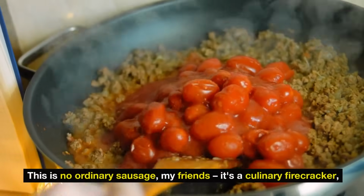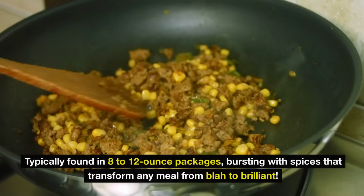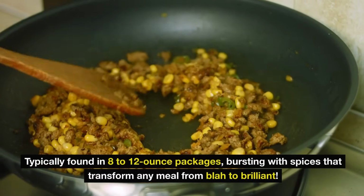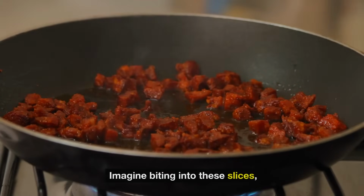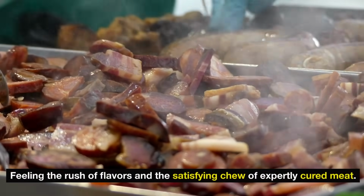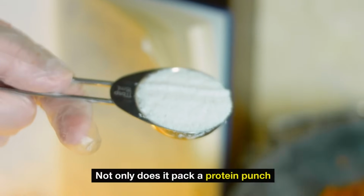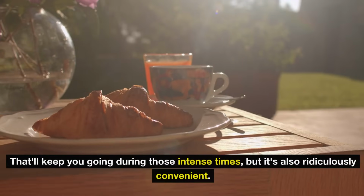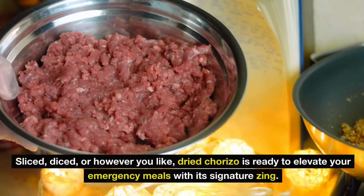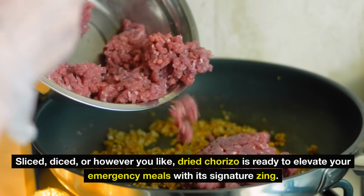And at number 11, it's time to turn up the heat with some incredibly versatile dried chorizo. This is no ordinary sausage, my friends. It's a culinary firecracker typically found in 8 to 12 ounce packages, bursting with spices that transform any meal from blah to brilliant. Imagine biting into these slices, feeling the rush of flavors and the satisfying chew of expertly cured meat. Not only does it pack a protein punch that'll keep you going during those intense times, but it's also ridiculously convenient.